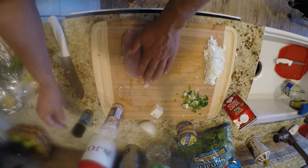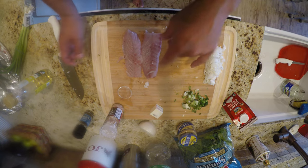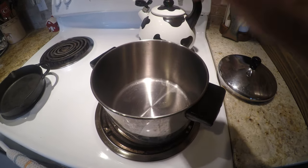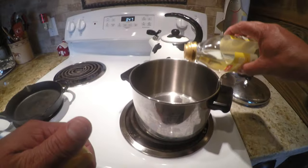All right, so we got our oil heating up for our spinach. We've got these seasoned up and ready to go in some butter. We'll get some butter hot for these, and then we're gonna start getting that cooked off. All right, let's get everything ready for our spinach. We're gonna put a little olive oil in here, some garlic, and some onion, and we're gonna brown that up, and then we're gonna throw the spinach in there, and then we're gonna start making our sauce over here. So let's get our little bit of onion ready to rock and roll.